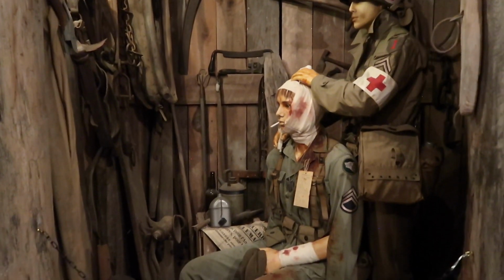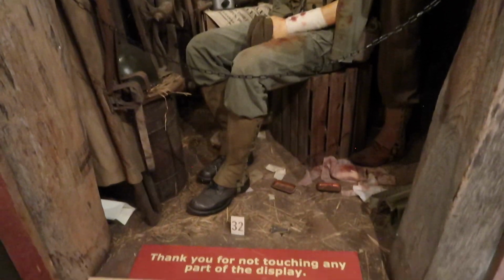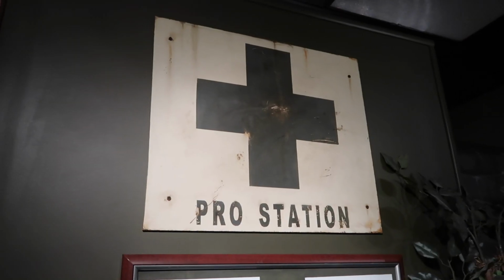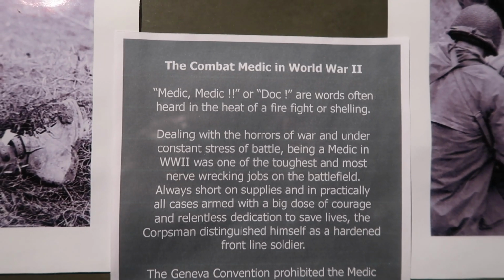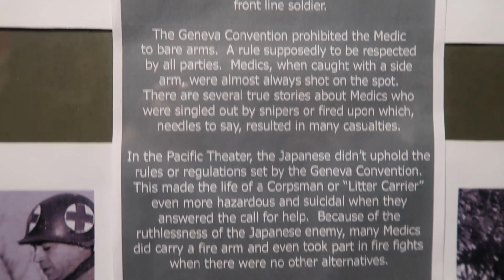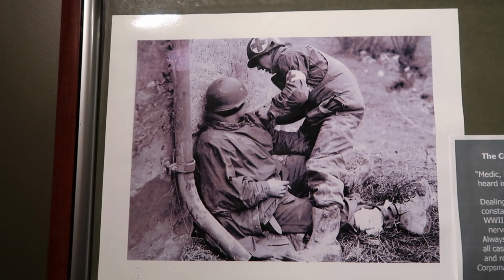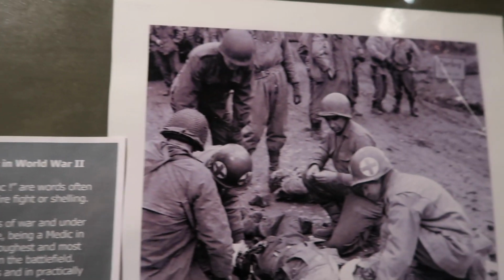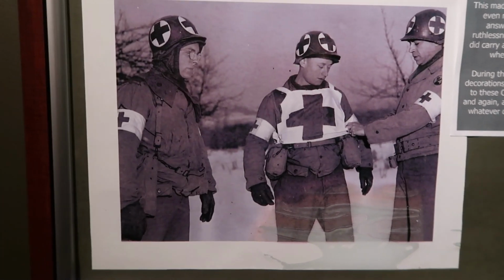The combat medic in World War II. Medic, medic, or doc are the words often heard in the heat of a firefight or shelling. Dealing with the horrors of war and under constant stress of battle, being a medic in World War II was one of the most nerve-wracking jobs on the battlefield. Always short on supplies, and in practically all cases armed with a big dose of courage and relentless dedication to save lives.